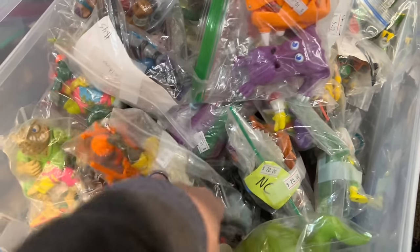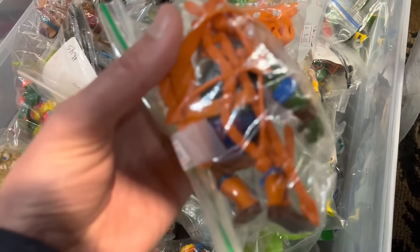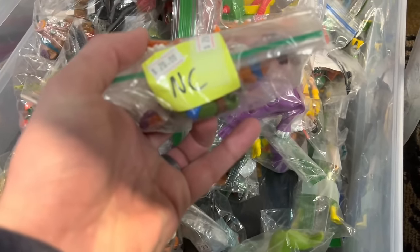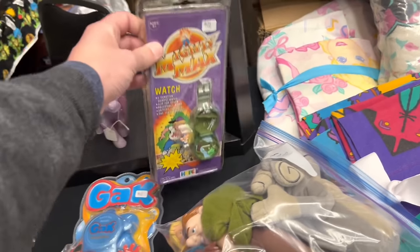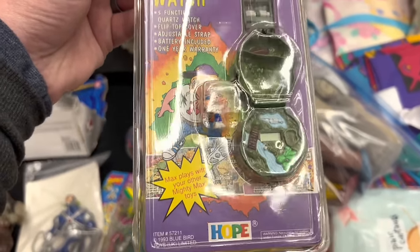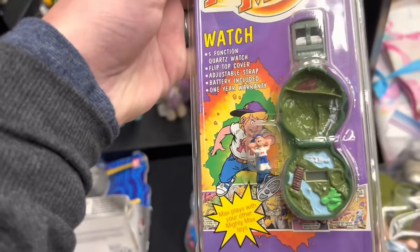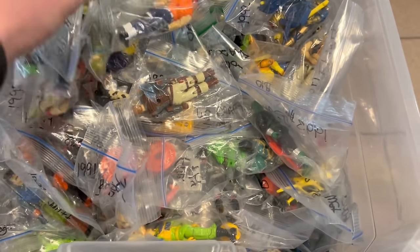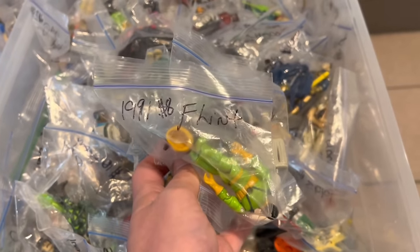There was a Chief Leo for $20, which is a really good deal, actually. I don't think it's complete, but it's a good deal. Check out this Mighty Max watch for $100. Pretty cool. Haven't seen this watch before. Oh yeah, Jones Toys. There you go, Mike.